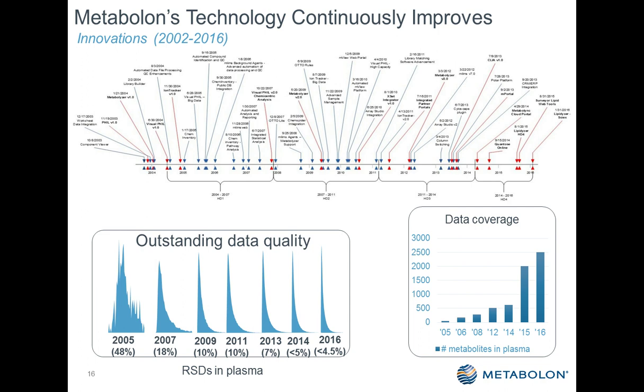Since Metabolon has been in business since 2000, our first platform was actually put into operation in 2005, and as you can see from this slide, we're not very proud about the data that we generated. Back in 2005, when that first platform went online, we were only able to analyze for about 100 compounds, and our RSD across that platform was about 48%. So it was rather a guess as to whether or not we had correctly identified those compounds. Obviously, we've been diligently working since then to improve upon the quality of the results and the data that we generate through a huge series of technology, software, hardware, etc.